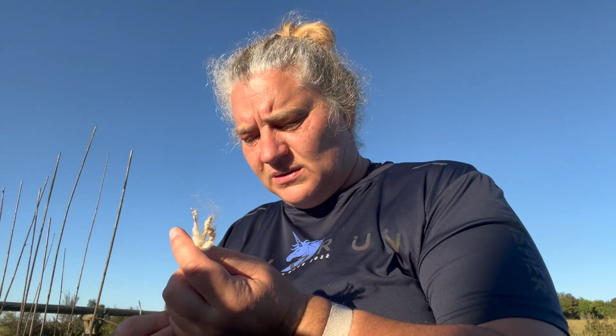I used to spin wool back when I was a teenager because I have always been a yarn nerd, and I did a spinning workshop in like 2022 maybe, to update my skills, but my spinning wheel is in, what do you call it, storage.